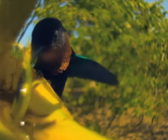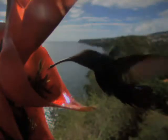We also used a couple specialty lenses. One of them is a borescope lens, basically a long tube with a lens at the very end that we attached to the high-speed camera. And that allowed us to put the lens right into a flower and get almost a flower's-eye view of the hummingbird feeding. The borescope also has a really neat effect where you get an incredible depth of field. We set this lens on the high-speed camera, focused on a flower overlooking the Caribbean Ocean, and we were able to capture a really stunning series of shots.